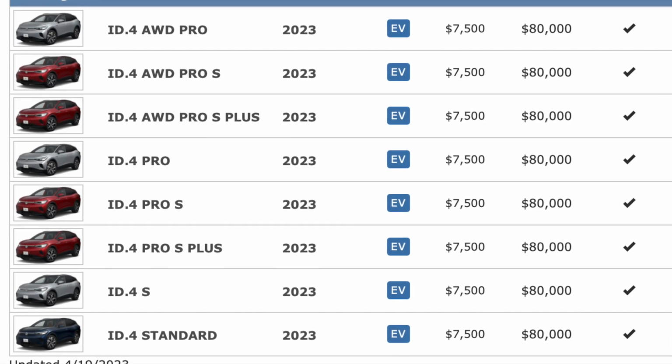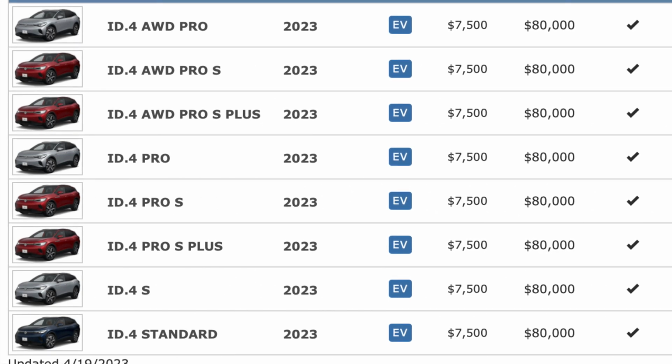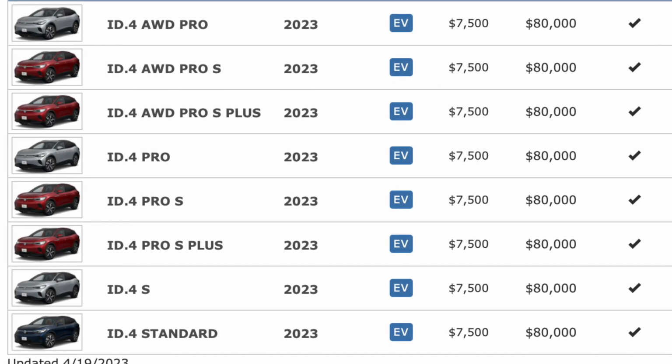Guys, this was just a quick look at the EV tax credit. If you have any questions, drop them down below in the comments. It's great that we have some finalized information, but obviously there's still learning to do.